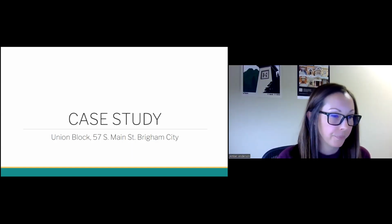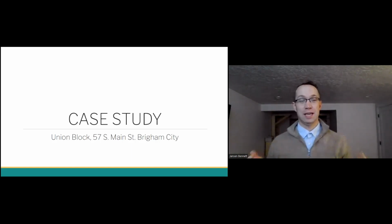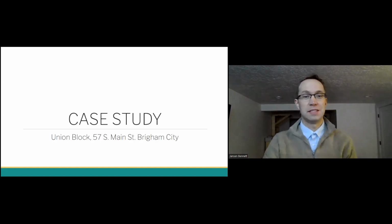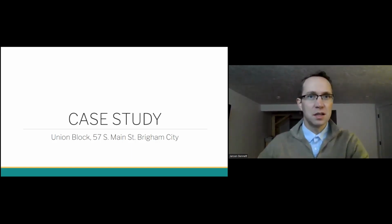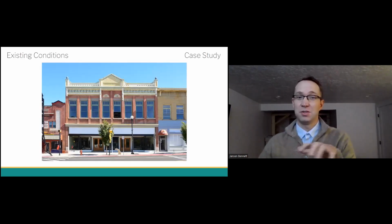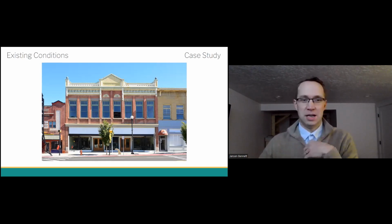I was, I believe. So, like Amber said, I'm going to walk you through a case study, and this case study was based off of the Union Block building at 57 South Main Street in Brigham City. Again, this is a case study very loosely based off of the existing building with kind of arbitrary goals and an arbitrary project in mind. So in its existing condition, it is a retail store with a mezzanine level in the back and a combination of office space and residential dwelling units on the upper floor.